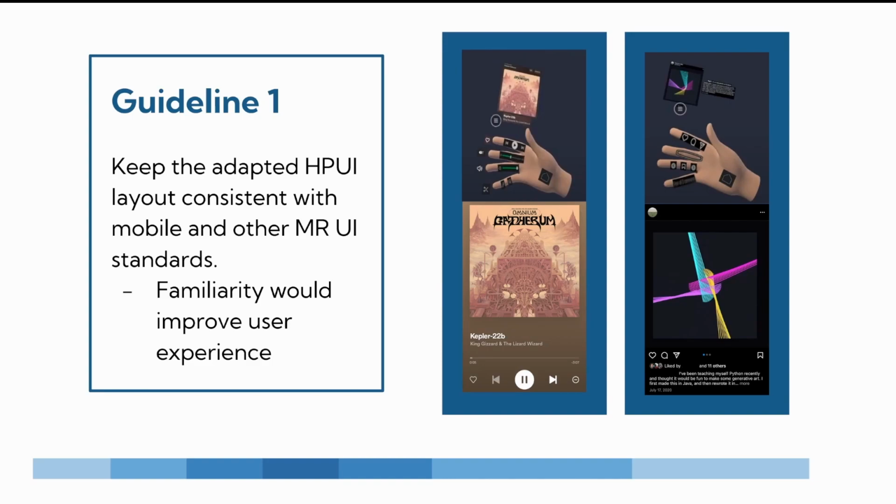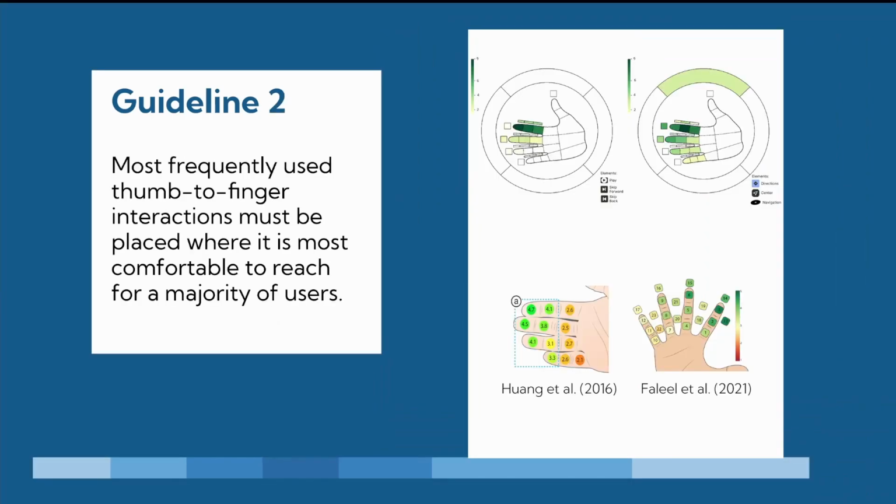We also saw this in our study, where most participants cited the smartphone as an inspiration. Even though they didn't directly try to emulate it, the relative placements of the elements were based on the layouts commonly seen in the corresponding mobile applications. Guideline 2. Most frequently used thumb-to-finger interactions must be placed where it is most comfortable to reach for a majority of users.